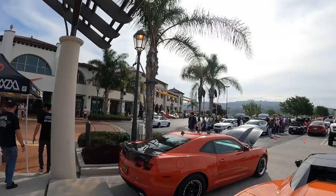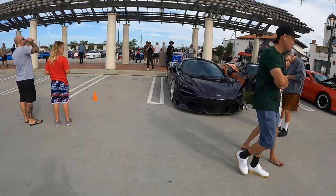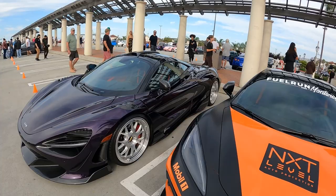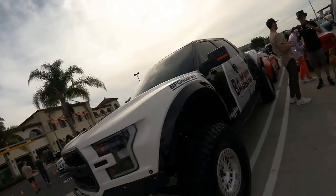Noise. R32. Bro, look at the kit on this 20S. It's pretty sick. Carbon fiber, purple. I don't know. Is it purple? I'm colorblind. We got this wrap right here on this E8. Yeah. Hey, this is all copper.